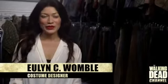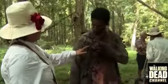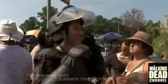Hi, my name is Yulin Womble, and I'm the costume designer on The Walking Dead. On a daily basis, I get to dress this amazing cast, come up with new looks, and make them dirty. It looks real. The wardrobe department's a huge part of this show. I mean, from dressing the zombies to dressing us, and just the evolution of these characters.